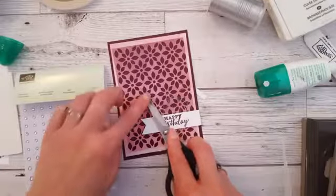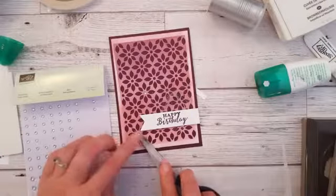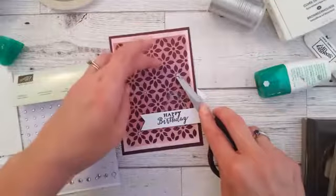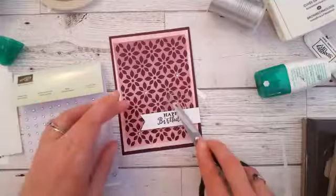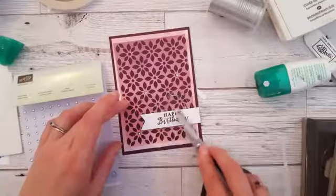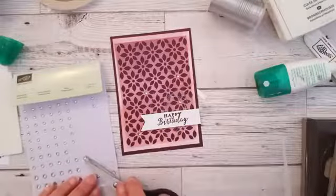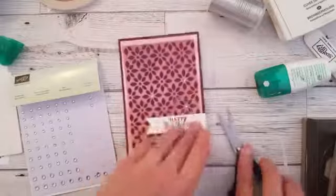Now you could add a sparkle, add a rhinestone to every flower center if you wanted, but I'd be here all night if I did that. So I'm just going to add it to a few, just to add a little bit of interest. Let's see, let's have one in there. Okay, and then let's put one down here.